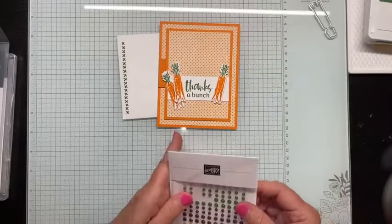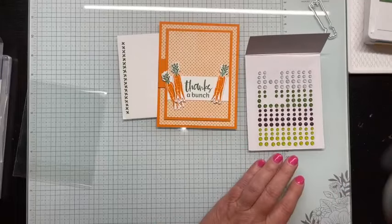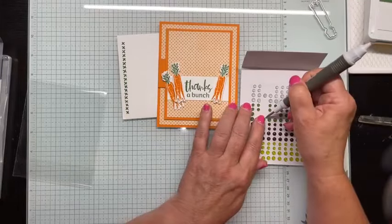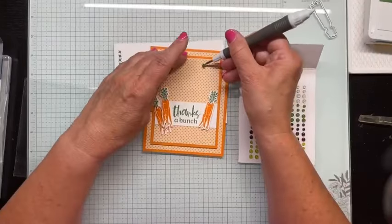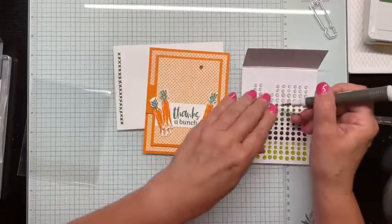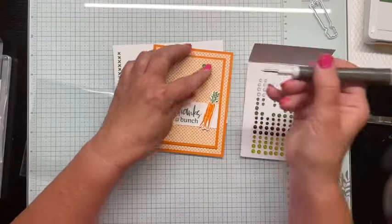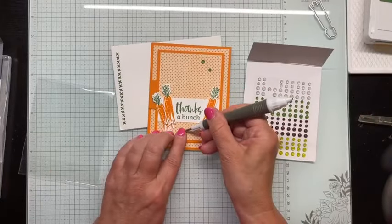Let's add a few of these transparent dots. And let's see. I think we'll do, let's see, 1, 2, and 3.